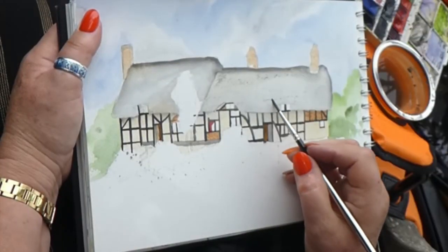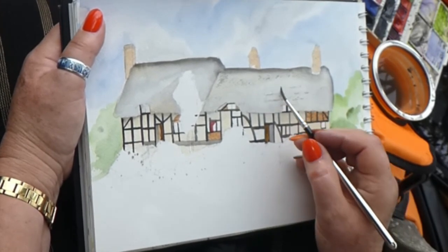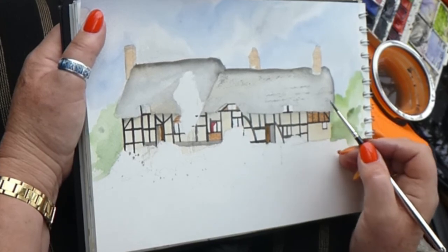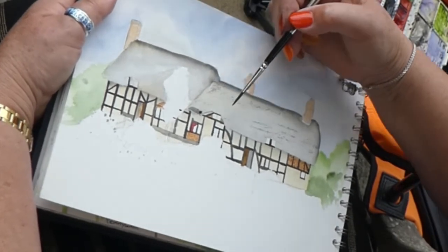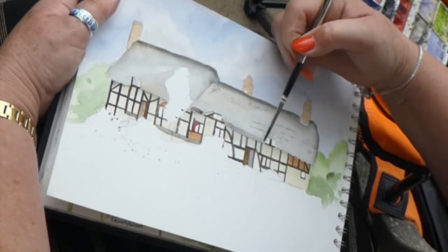It's almost got ridges in it, hasn't it? Yes, you can see where they patted the thatch, the patty cake thing. With the special tooly thing. I don't know what that special tooly thing is called. I don't either. If anybody knows, please tell us. It's the special tooly thing that they use to slap the thatch back onto a roof and set it in place.